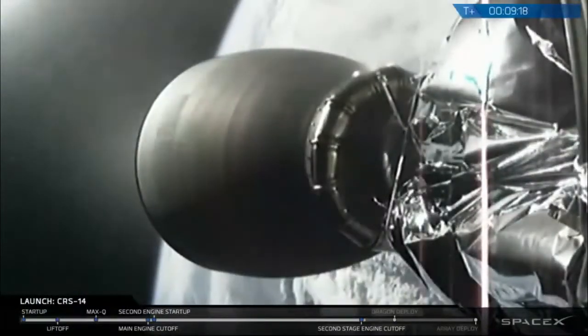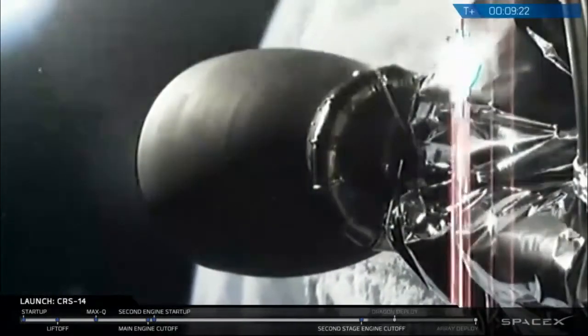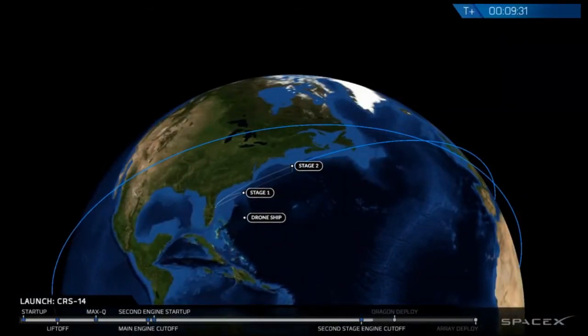Yes, you go. You saw the speed tick up to about 27,000 kilometers per hour. We're going to coast here for about a minute, and then Dragon will separate. Good, stage 2 orbit insertion. And we just also got the confirmation that we are in a good parking orbit of our second stage.